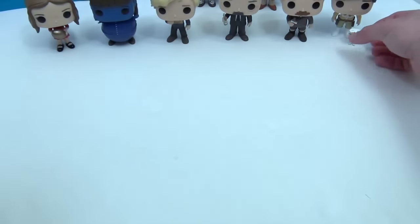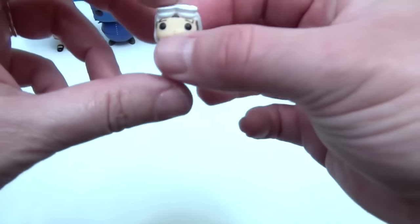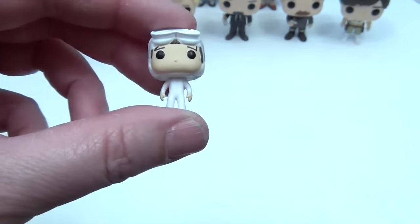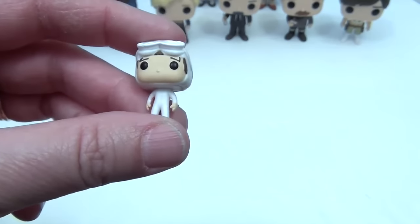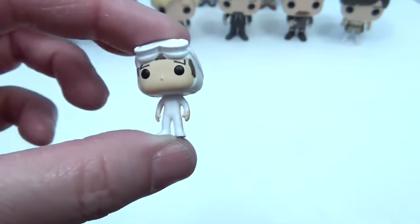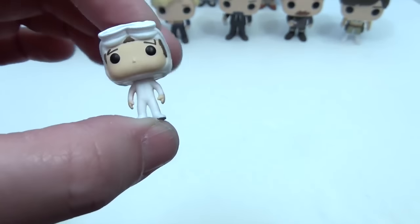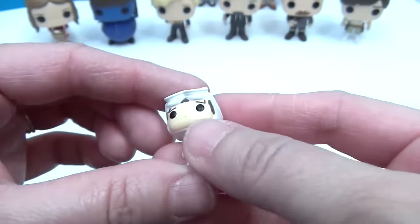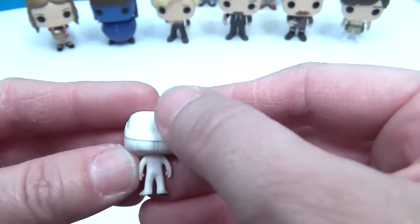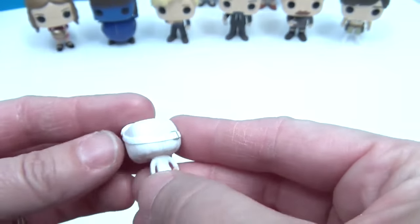And he comes with Tiny Mike TV. I think this is the smallest Funko Pop I've ever seen. It does have a little bit of trouble standing, but look at his feet. It's still so detailed. I know. Look at it. It's got the white suit and the goggles and still got his hair printed on there, and the buckle on the back and the little line that goes down the suit.